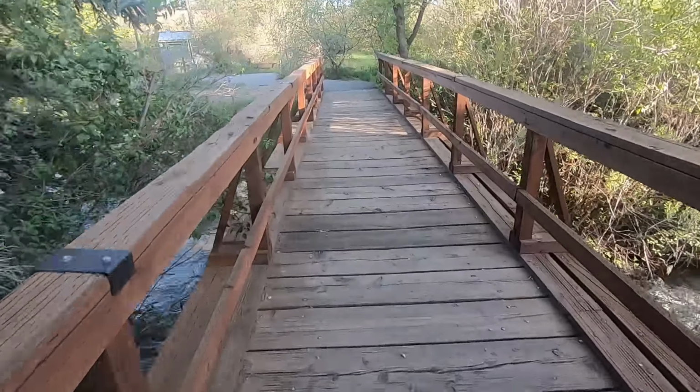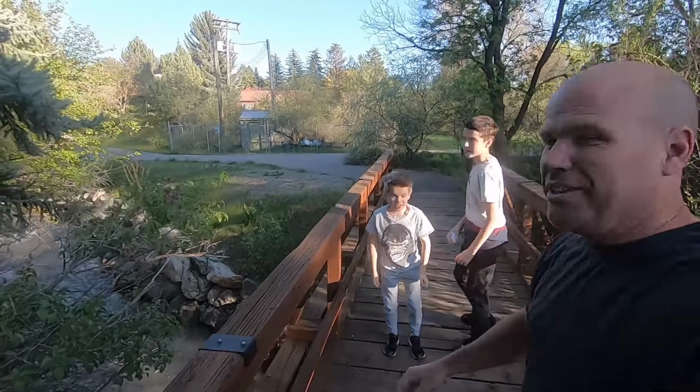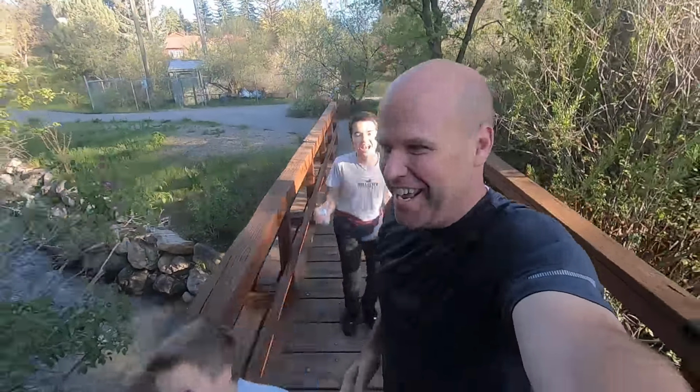Booyah! Here it is. Hey, Jake, Ty, up there in front of me. Okay. Everybody, we all have to jump for joy. Three, everybody two, look happy. One. Yeah! We're jumping for joy. Okay, now it's time to go.